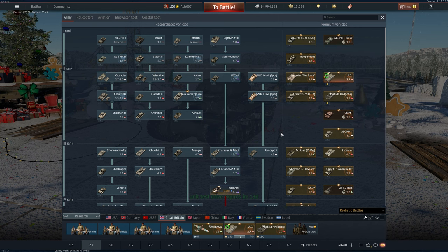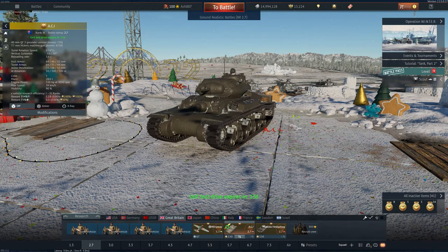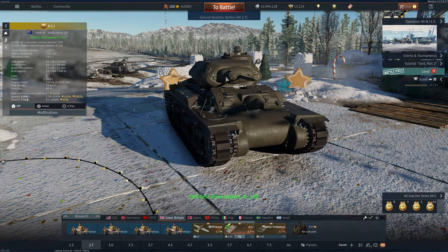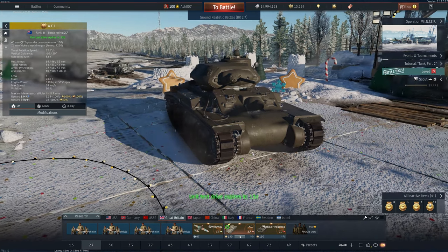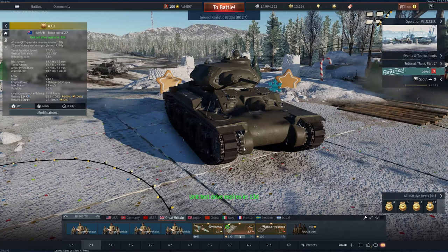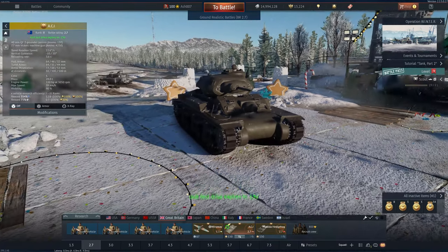And yes, I'm well aware of the penis jokes, right? This has been an inside joke in Australia for about 80 years. So let's leave it at that. Anyway, will you buy this vehicle or will you grind for it? We'll have to wait and see.